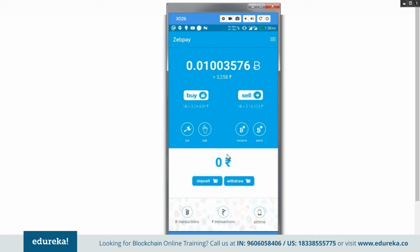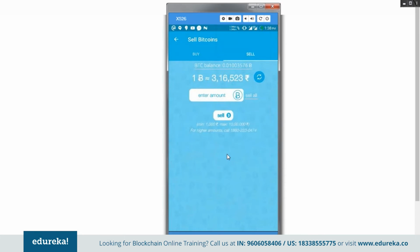Now if at any instance I want to sell my bitcoins, I can just click on the sell option and it's going to give me the present rate and tell me how much I can sell my bitcoins for. If I click on sell all, it's going to tell me the corresponding value as well.